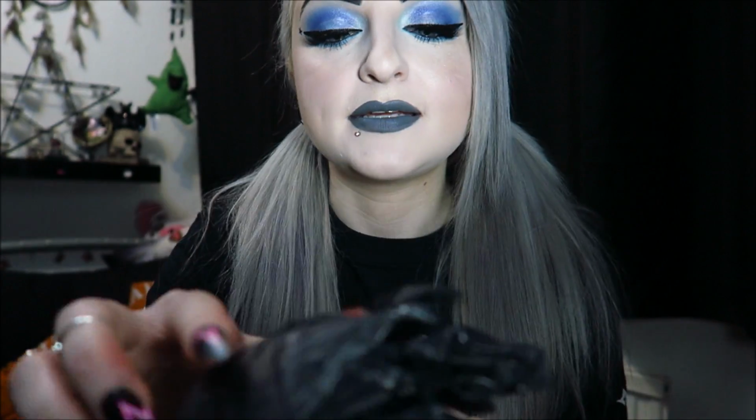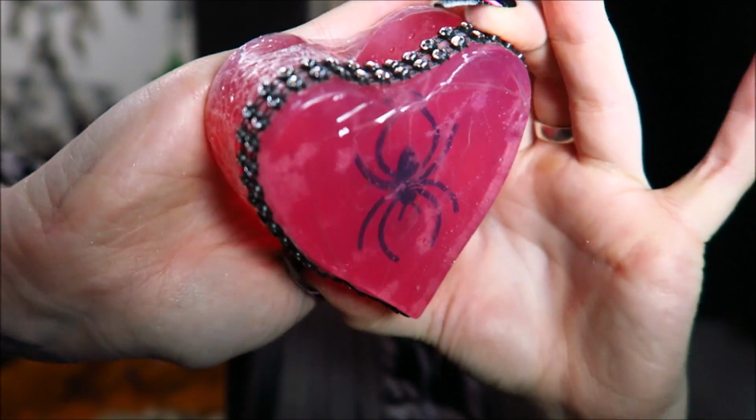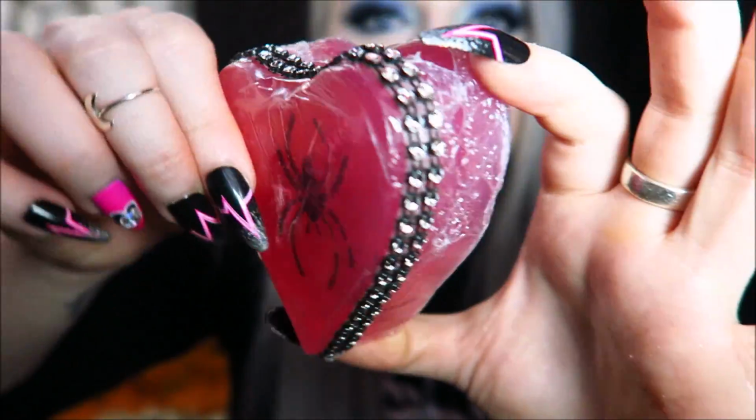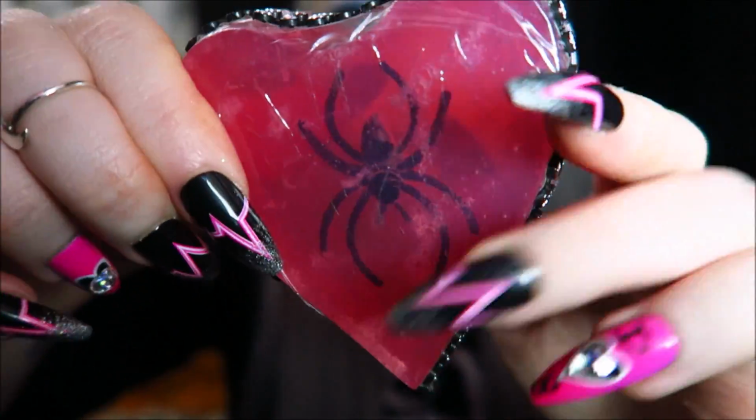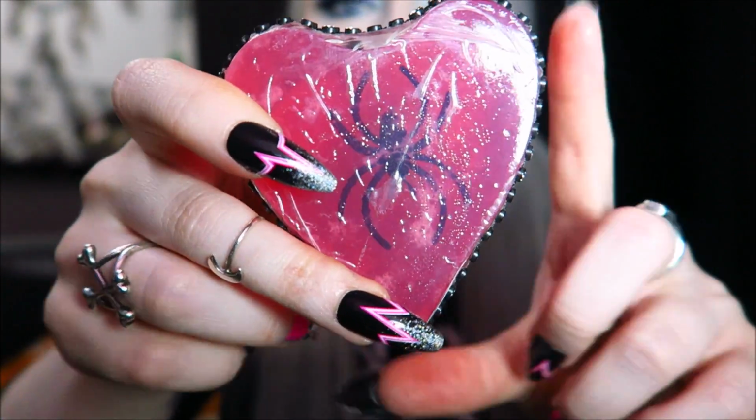And then we have one last item, which is in here, and I just caught a glimpse of this on the little sheet and it said it was a soap. Yep. So this is what the soap looks like. It's got this little diamante bit around the outside and a spider in there. And this is My Bloody Valentine soap with spider in raspberry from Sugar and Spice.